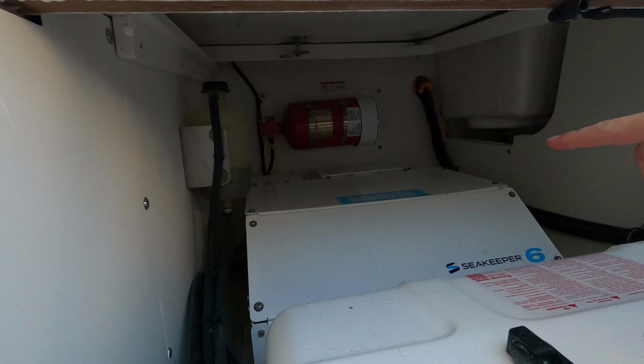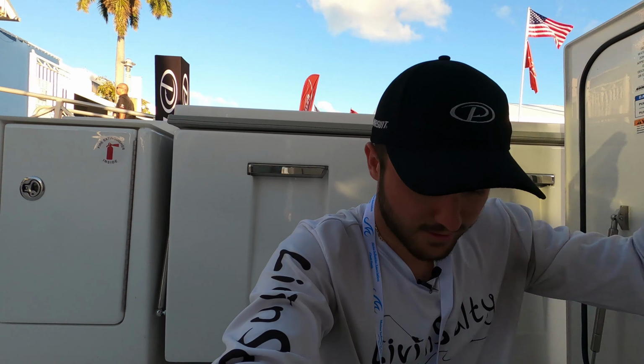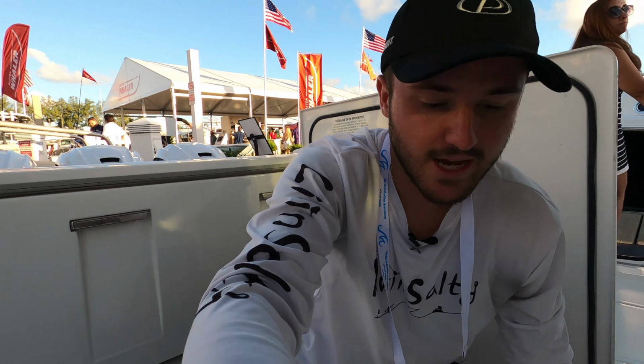And that back there is a Seakeeper. Yes, that is right. That is the Seakeeper. This boat is equipped with one. And like I mentioned before, this seat right here can actually fold open, and then you can access the Seakeeper for maintenance. Now we'll hop on out of the bilge area.